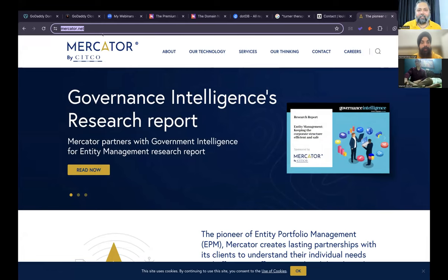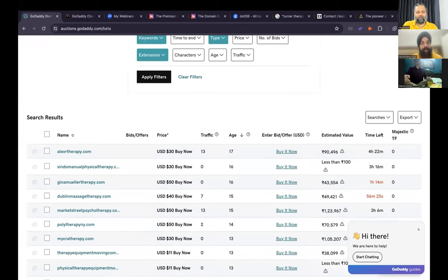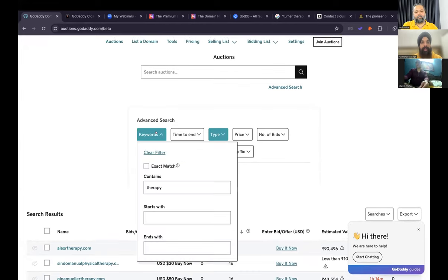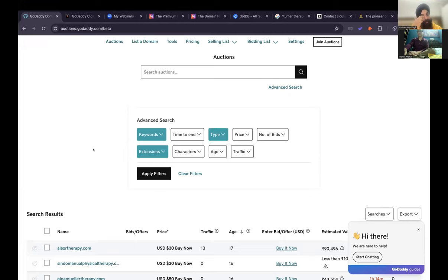Don't go for any higher auction. You can buy a name between $50 to $150 to $200, and you will find good names in this range. You can use Closeout. If you have a good knowledge of filters, and a good list of keywords, like which I have, then you will be able to find good names from Closeout and expired auctions also.